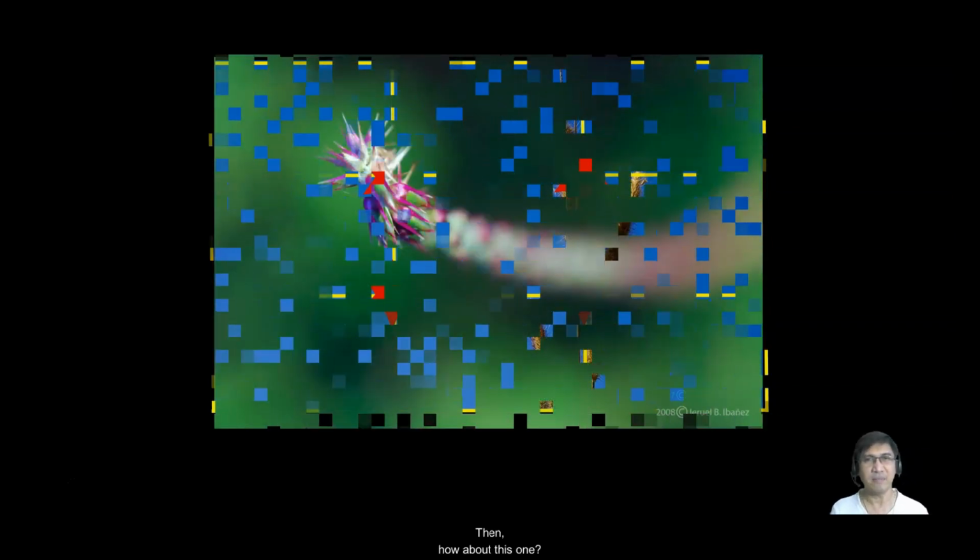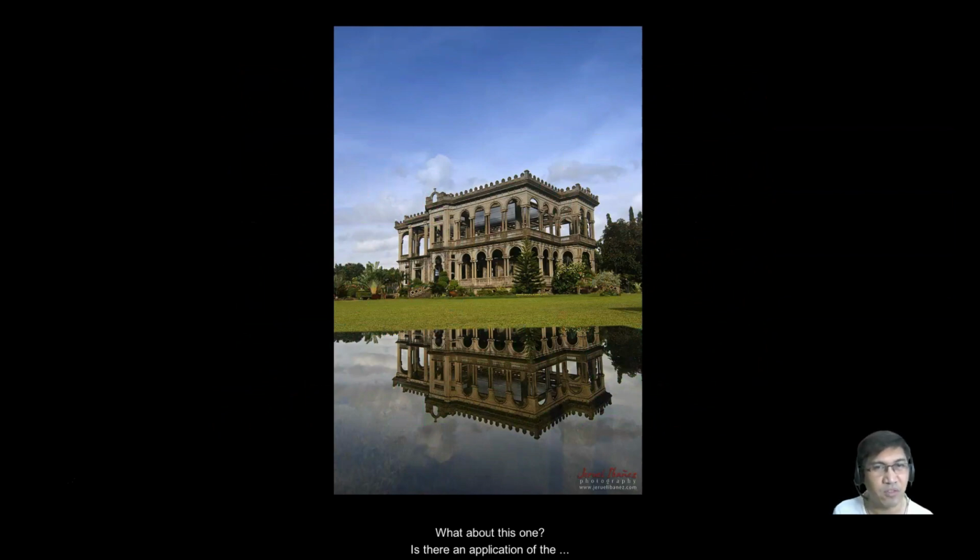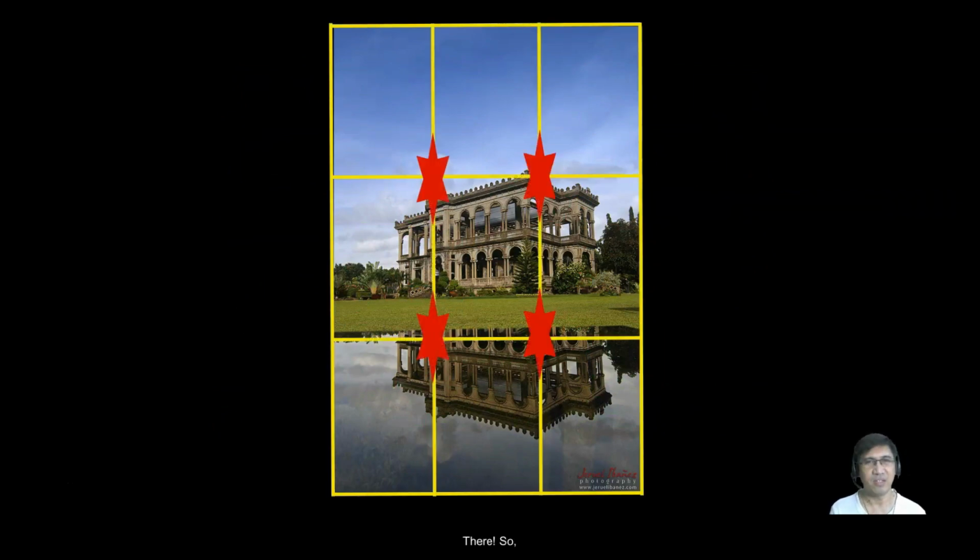All right, and then how about this one? You see the application of the rule of thirds? I put the subject of interest on the intersection of the 2 lines, which is also the third portion of the 1/3 of the vertical lines, and then the 1/3 also of the upper part. What about this one? Is there an application of the rule of thirds? Oh yes, there. So even if you're taking a vertical orientation of your photograph, you can still apply the rule of thirds.